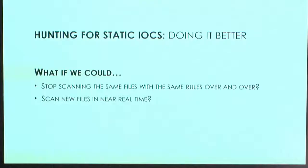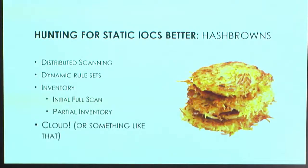And not only that, but if you ever look at 100,000 endpoints, 90% of the files are the same, because most of them are operating system files, and they're completely legit, and you don't need to scan them to begin with. And also, what if we could scan files in near real time? So those are the two things that we were looking for when we developed Hashbrowns.